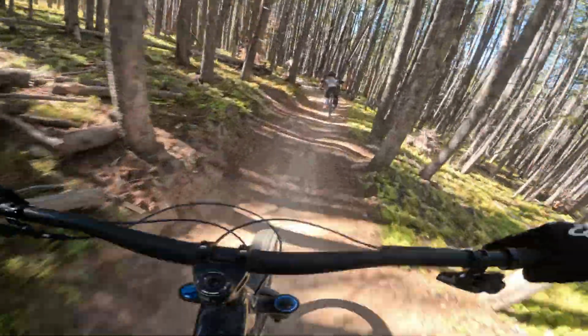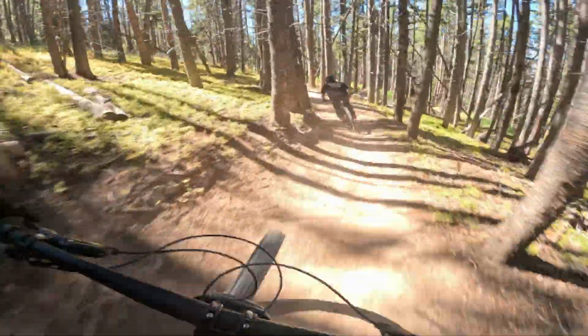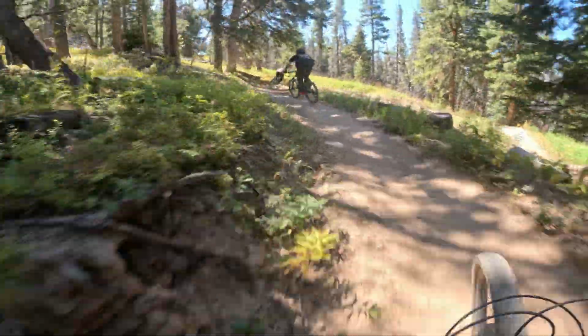This section right here is a good summary of what the rest of Radio Flyer looked like. It's just roller after berm to roller to berm to roller. There is so much terrain built into this little trail.